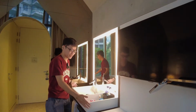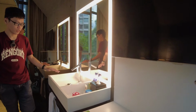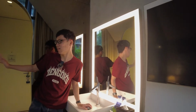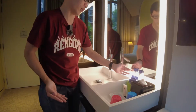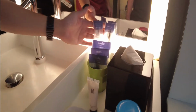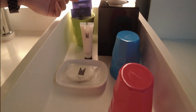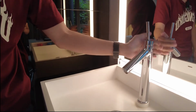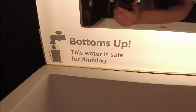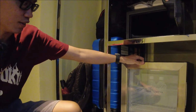So beside the so-called working area or office area, you got the sink. Take note that there's no sink in the washroom itself. This is the only sink in the room. So you can do your washing up over here with the amenities kit. You got your dental kit, shower cap, vanity kit, a lotion, facial soap, 2 mugs, and tissue paper. It's safe to drink water from the tap because Singapore waters are safe. Or if you got trust issues with water, you can take water from the mini bar over here.